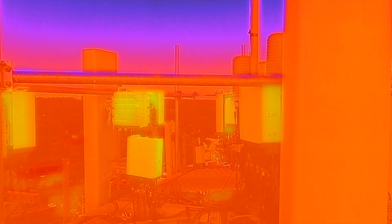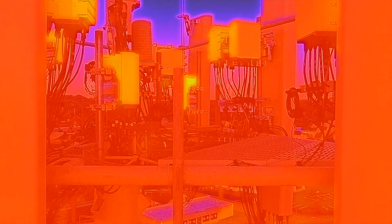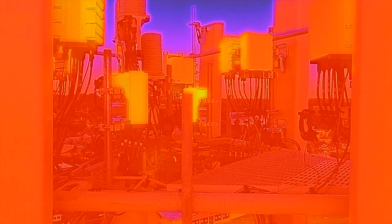Damn, it's windy up there now. 105 right there in that box. Peaking at 111. Let's check some more of this stuff out. Ambient temperature on that. Looks like a hot spot back in there. Oh my gosh. 120 degrees on that hot spot.